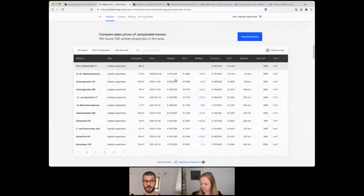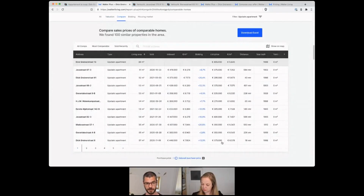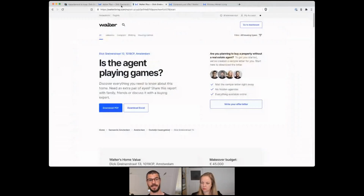And we can do a similar thing by comparing upstairs apartments with a similar living area and exploring the market behavior. Because the market behavior nowadays is people trying to outbid each other. And the person that bids the highest often secures the winning bid. The list price, again, in this case, is probably there to attract as many people as possible to a viewing.